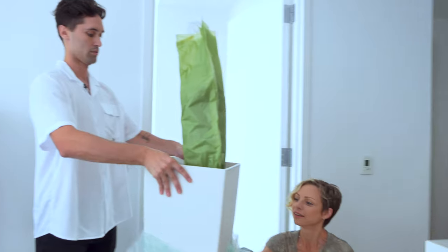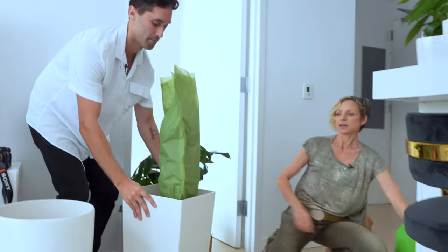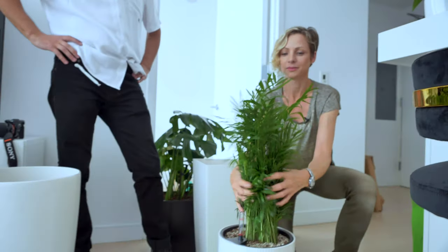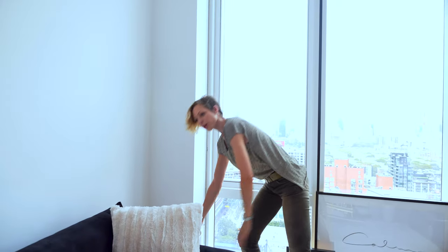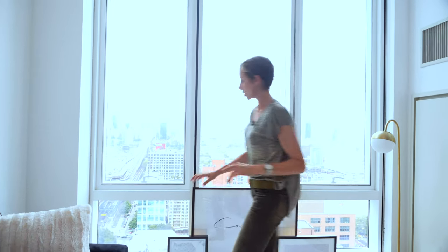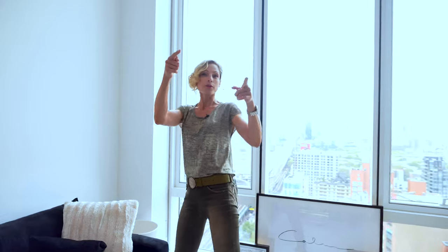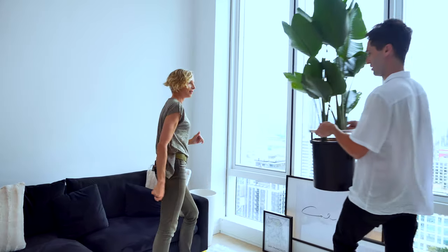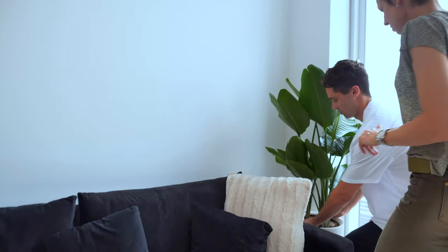How beautiful is this plant? I love it. Teamwork makes the dream work. Let's go. We really want to make sure that we have a larger plant here as a strong focal point. So when you even enter through the apartment, you can see it right here. And it's very exotic and it's beautiful. So go ahead. Let's put it in.